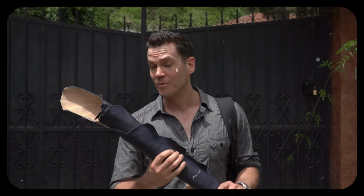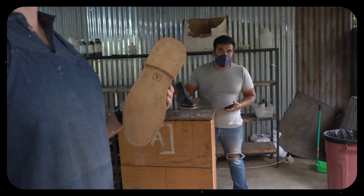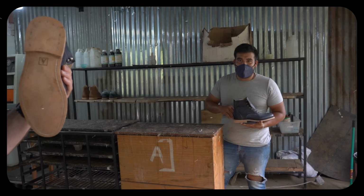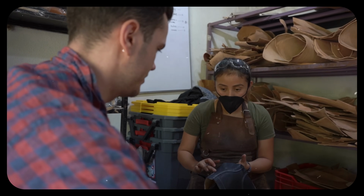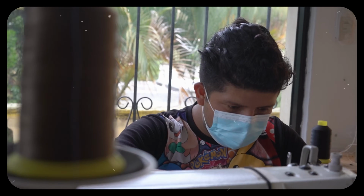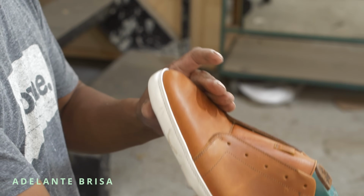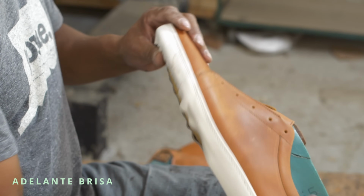I visited their workshop in Guatemala and learned all about how they pay local shoemakers more than twice the local wage. They're in this town, Pastores, which is known for its shoemakers. It gives them formal employment and insurance, which like 99% of people in that town don't have. Anyway, that mission combined with that customizability makes Adelante and the Idrese sneaker a pretty special option.